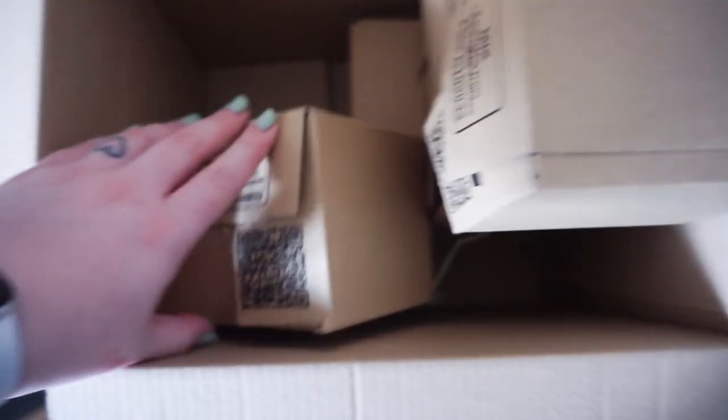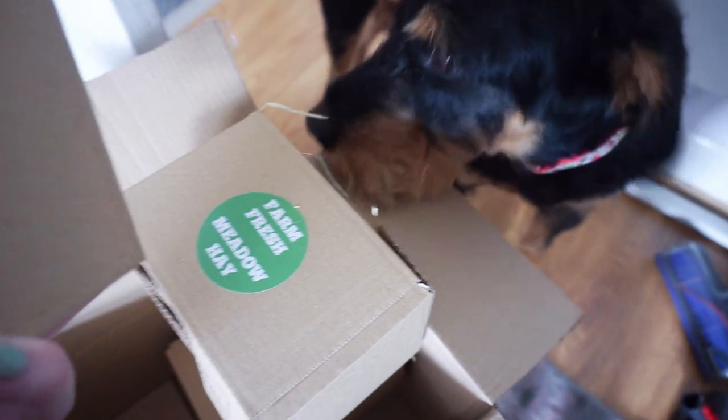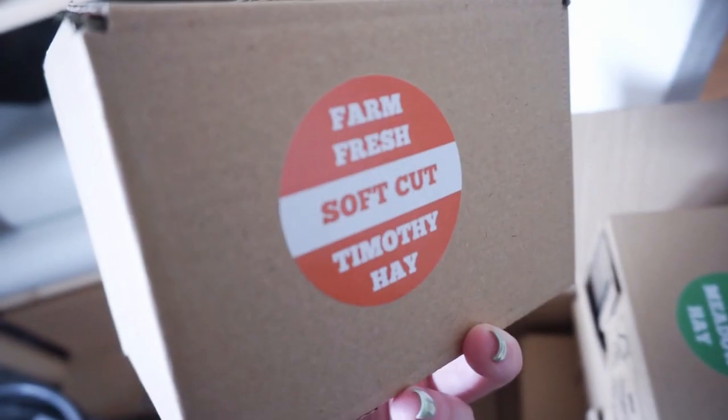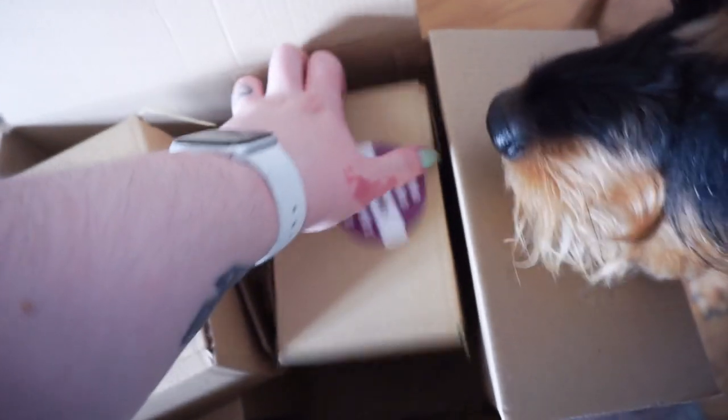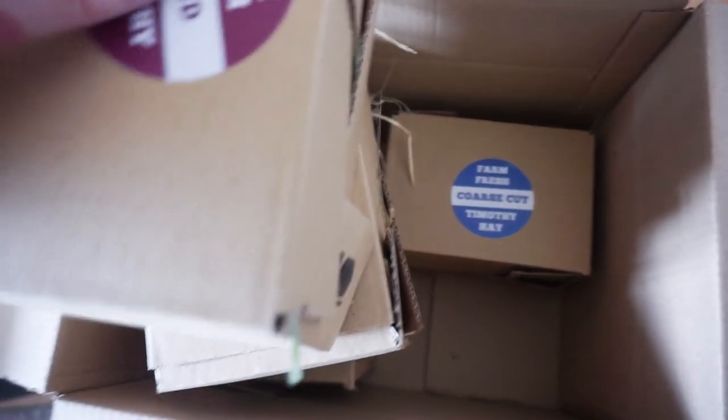That is Timothy hay. I mean, to me, hay is hay. Timothy hay, not puppy hay. Soft cut Timothy hay. I think this was a popular one for fussy rabbits, they said. No way. And then that one is coarse cut Timothy hay. So I'm going to try the fussy rabbit hay, I think.